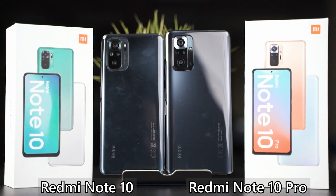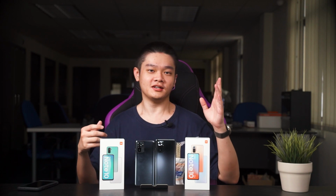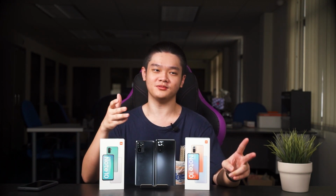Xiaomi recently introduced a whole lineup of smartphones in the Redmi family of devices, and here in Malaysia we have the Redmi Note 10 and also the Redmi Note 10 Pro.